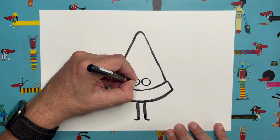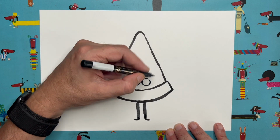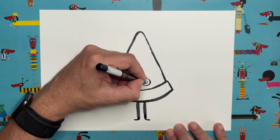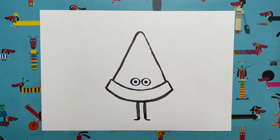Let's do the pupils right in the centre. And these pupils are right in the centre because the character is standing straight on and looking straight at us. There we go. Two little pizza character eyes. Now, we're sort of finished. I told you it was an easy one. Sort of finished, but of course we are going to add lots of delicious pizza toppings. Before we do that, let's finish the rest of the characters, shall we?